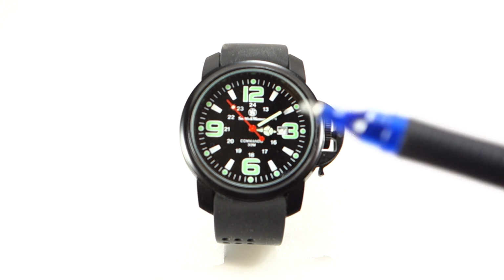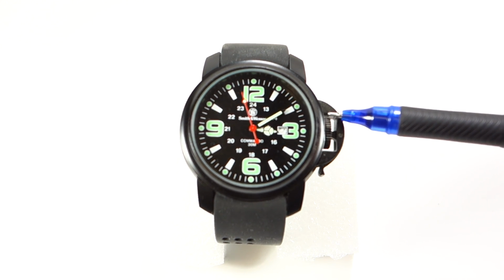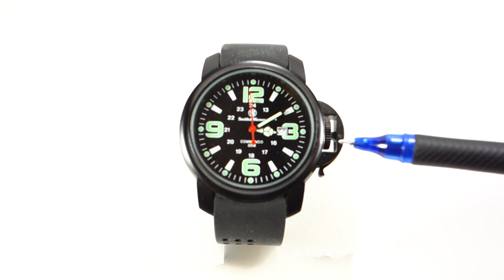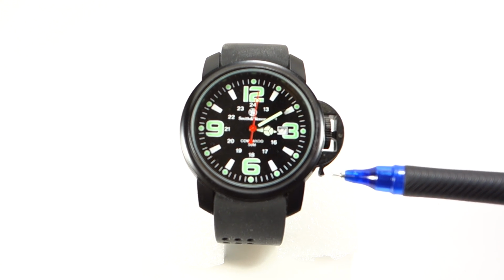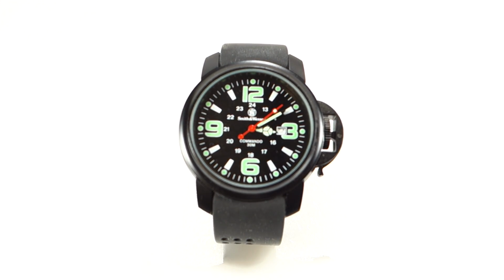There's also an identical watch that does not have this. It has a top protector up here and a top protector on the bottom, but this whole section and the lever are not there. And the crown is actually probably twice as thick as that. So there's two versions of this particular style of Commando watch as well.